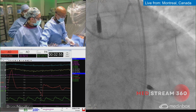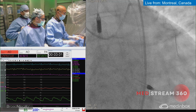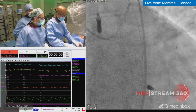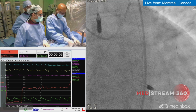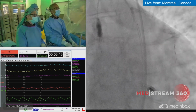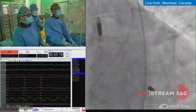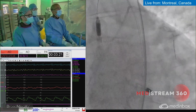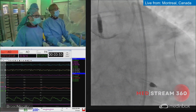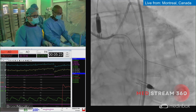So we're still trying to see if we can get a wire across the circumflex, because at this stage, the LAD to left main, we're thinking that won't require calcium plaque modification based on the OCT. It will definitely make our lives easier if we don't have to tackle the circ today. But we'll see if this wire goes. Patient is very stable. The PA pressure is also very stable. There's a huge chunk of calcium right in the mid portion. I think we are through.